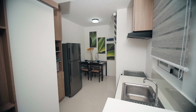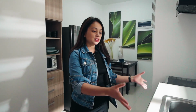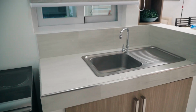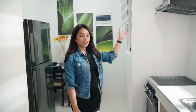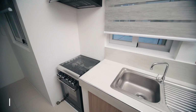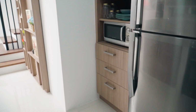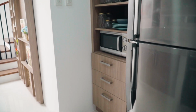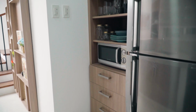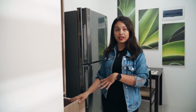We have here our kitchen. So as you can see, meron na siyang naka-set up na sink. Meron na ding fixed in na mga cabinets. And then we also have here our gas range. And another set of cabinets here na kung saan pwede ninyong ilagay yung mga kitchenwares like plates, bottles, or even yung mga utensils, you can put it here in the cabinet.